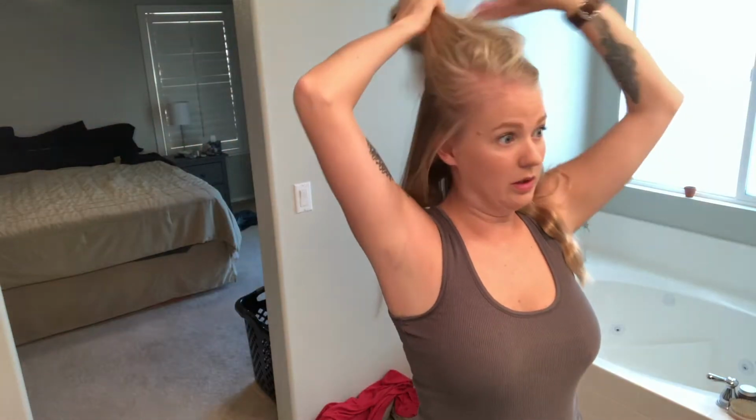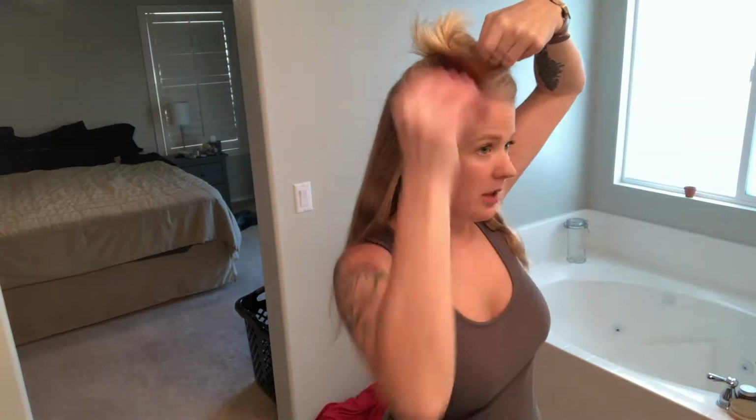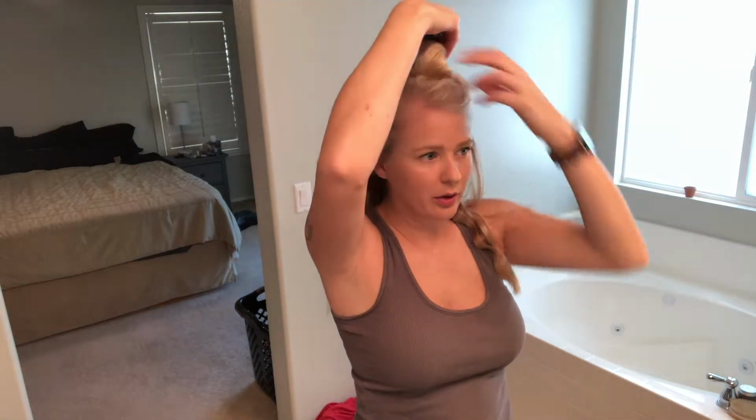One layer done. We're gonna go on to the next one. And then just like an inch or two above that line, separate your hair again. Twist it up. And then clip it on the top of your head. Some straight, some wavy.